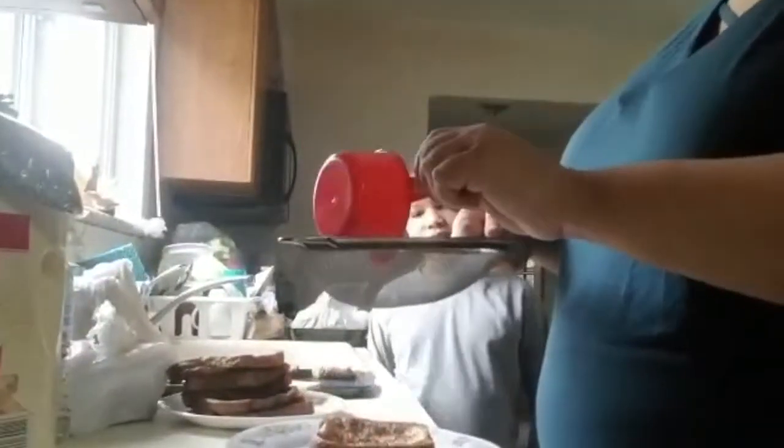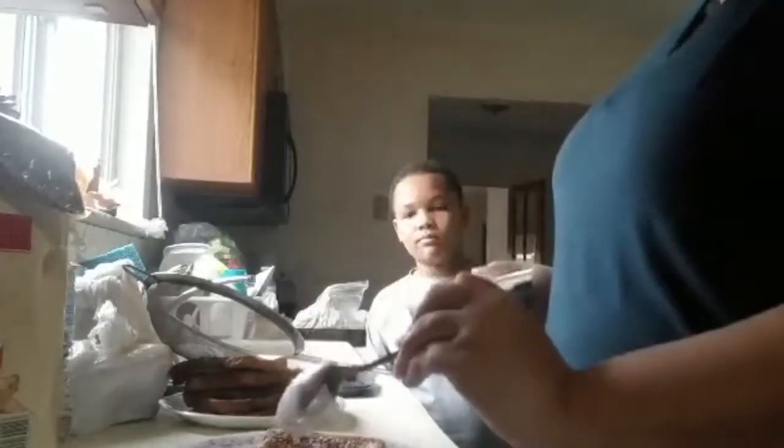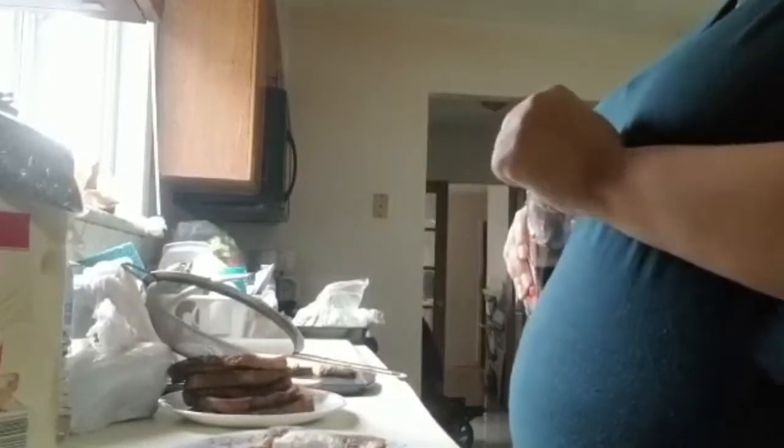When all of the French toast was done cooking, I just put some powdered sugar in a strainer like this and just shook it over the top. And I also added just a touch of Cool Whip and a light drizzle of some maple syrup.